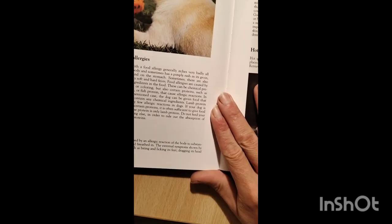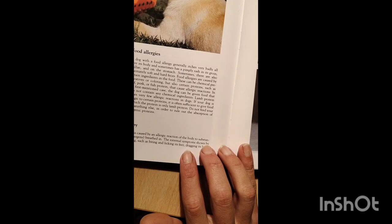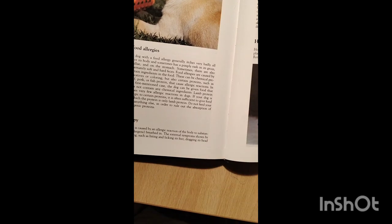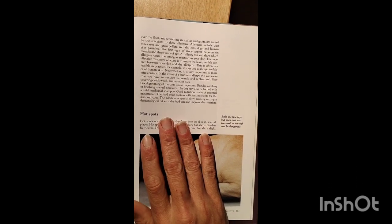Got it. Atopy. Atopy is caused by an allergic reaction in the body to substances, allergens, that are breathed in. The external symptoms shown by your dog, such as biting and licking its feet, dragging its head over the floor, and scratching its axillae and groin, are caused by the reaction to these allergens.